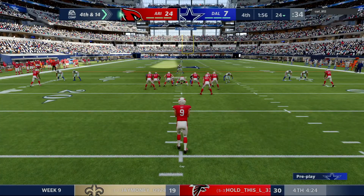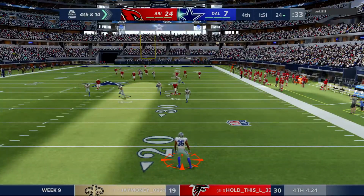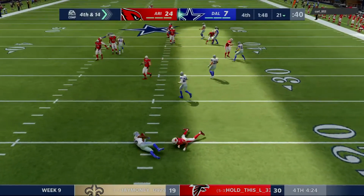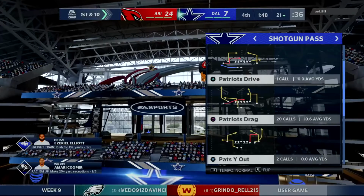Has to be a little bit of frustration there. Back-to-back incompletions. Receivers blanketed on both attempts, this time on 3rd down. Well, that'll be put in the books as a 53-yard punt. And the Cowboys will take over the football with a 1st and 10.